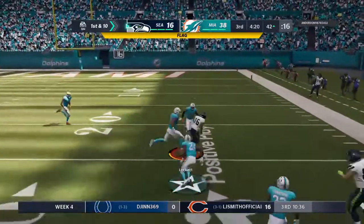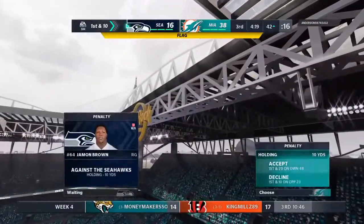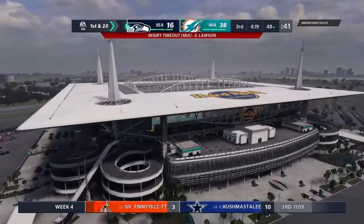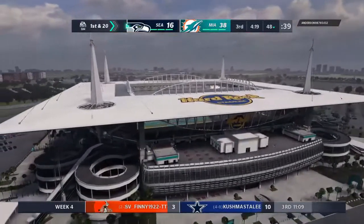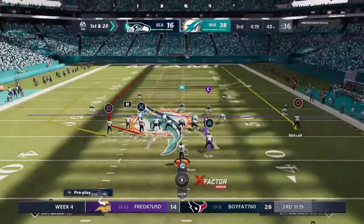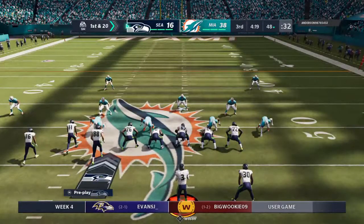This complete to Lockett. And he's going to be taken down here with a penalty flag on the field. So a decent gain, but all for naught on the penalty. It's too bad, isn't it? They were feeling pretty good about it. The only people celebrating, the guys who just gave up that play. So following the hold, they're in a bit of a hole here with a first and 20.